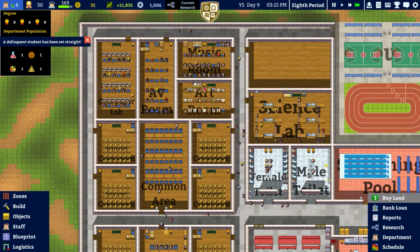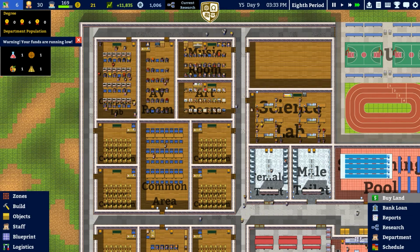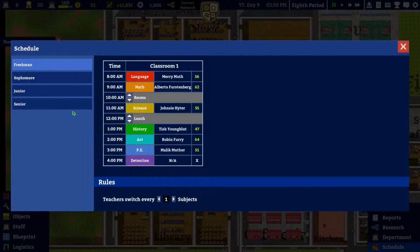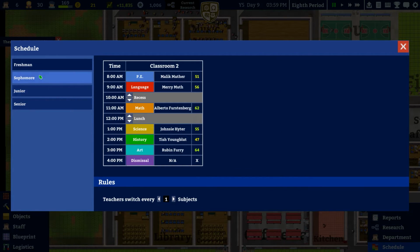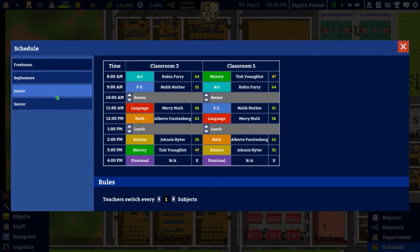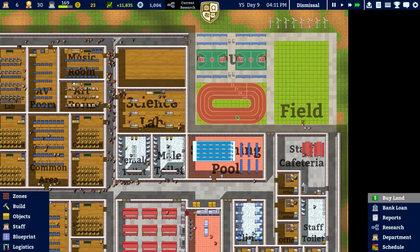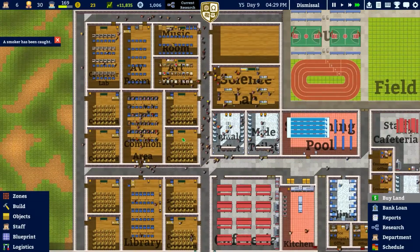You can see the degrees there. What was that? The degrees, yes, we got master's degrees. And then 1 of each type of teacher, which we'll have to hire some more teachers for this area as well. In terms of the schedule, as I mentioned, we've altered the lunchtime on the junior and seniors, but we haven't with the freshman and sophomore. And we've got switch teachers every one subject, so they shouldn't be teaching the same thing all the time. Actually, they will, but they'll switch between the classes.